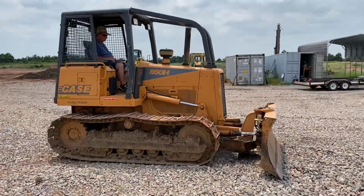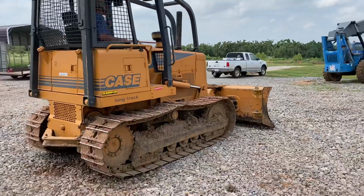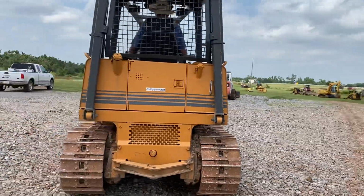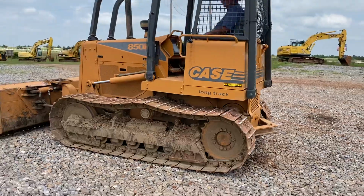Phone number is 405-833-6437. This is the long track edition. It does have that rear drawbar. ROPS sweeps. You can see it has the screen guard on the back and sides of the operator station.